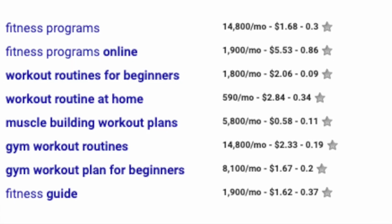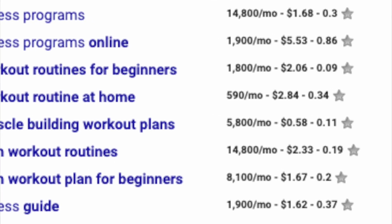Now, does that mean that all of these suggestions are going to make perfect sense and you should write about all of them? No, of course not. But you will certainly get some new ideas. By the way, you see those extra numbers next to the related searches? Those are from Keywords Everywhere, and that brings us to tip number 3.